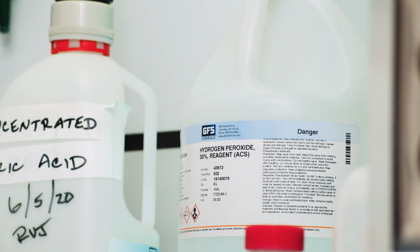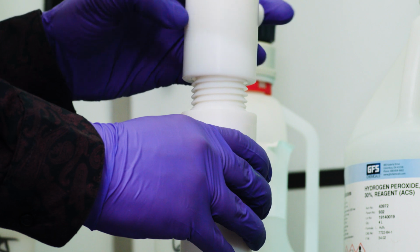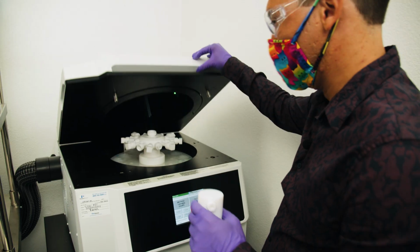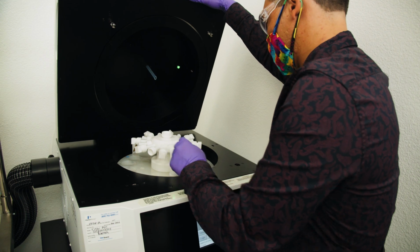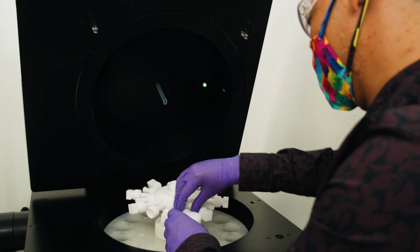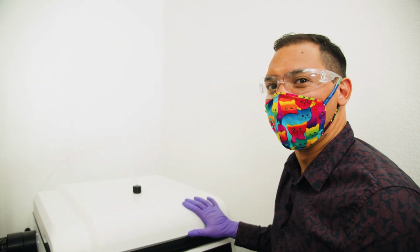So now that we've added all of our solutions, now I'm going to go ahead and cap the digestion vessel. And we'll go ahead and move over to our microwave digester here. We'll place the digestion vessel into the microwave digester. So now we're going to seal this up and tighten it. Close up the microwave digester, and we're ready to get digesting.